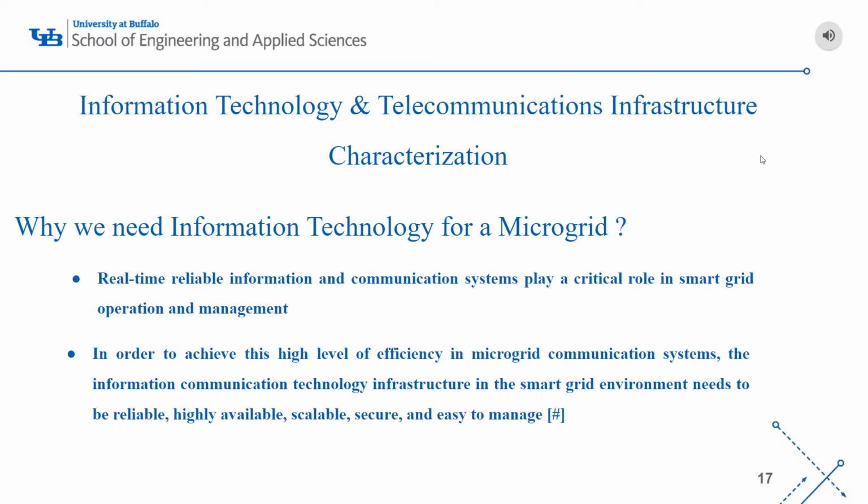Real-time reliable information and communication system play a critical role in smart grid operation and management. In order to achieve this high level of efficiency in microgrid communication system, the information communication technology infrastructure in the smart grid environment needs to be reliable, highly available, scalable, secure, and easy to manage.